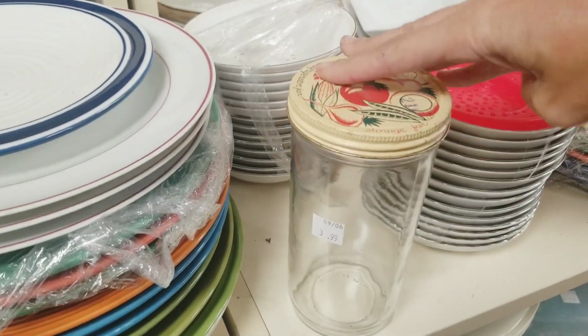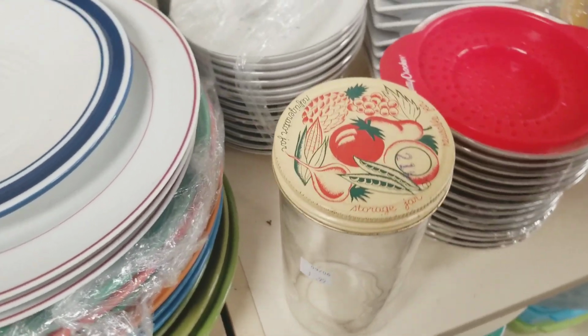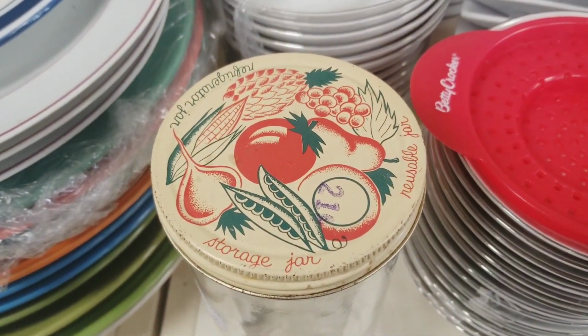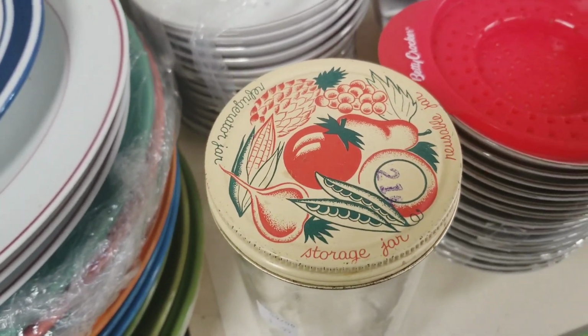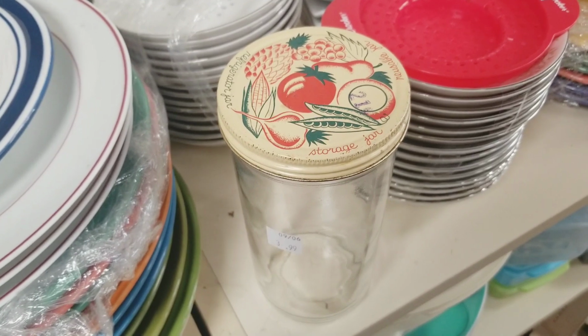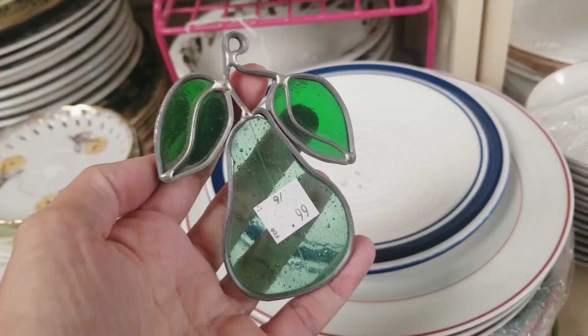Now this item didn't fall in my frugal category. It was more than $1. I paid $3.99 for this jar. And I don't even know why. I think I love the graphics on it. It's an old refrigerator storage jar. I just thought it was beautiful. I'm going to put it in my kitchen. And that's why I was willing to pay a little bit more for it.